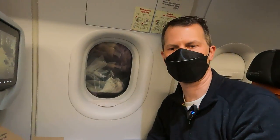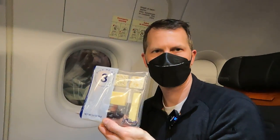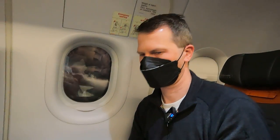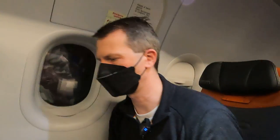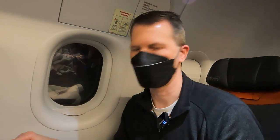It is $9 for the snack pack. The cheese pack is the same, $9. It comes with cherries and crackers and three types of cheese. And then this has artichokes, seeded crackers, olives, hummus, and a small cookie, $9 a piece.